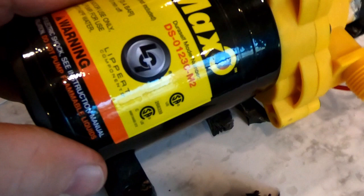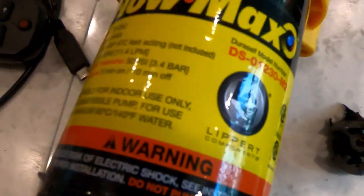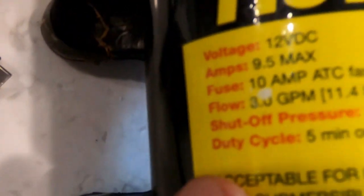She wasn't doing very good, and it says right on it here, duty cycle, 5 minutes on, 10 minutes off. Well, who takes 5 minute showers? And heck, it takes me 30 minutes just to pump out of a water tank. So that's definitely not the right pump to use for camping or full-time RVing.